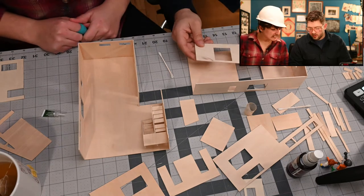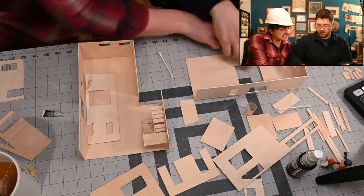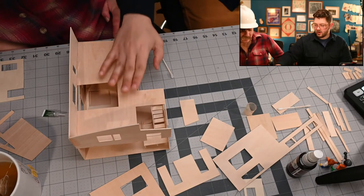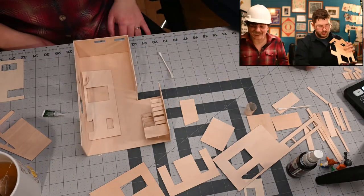What are you doing there, buddy? I don't know what this piece is. Yeah. No, that's your piece. What's happening here? Oh, this is the opening for... Okay, I see. I got you. Look at that. Oh, wow. Look at this. It's coming together. It's almost square. What? Almost? Oh, I unpopped it. Yep. Don't worry about that.